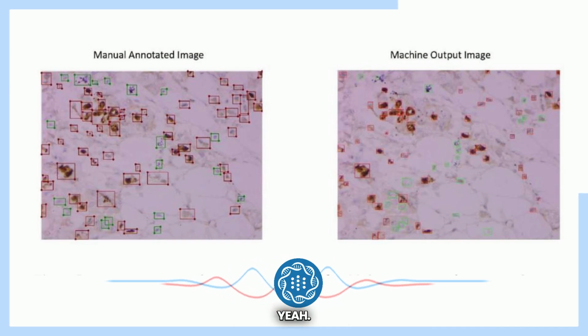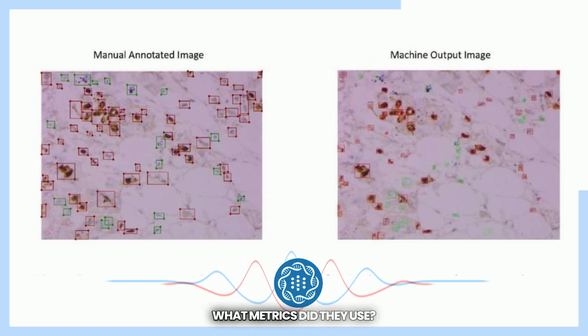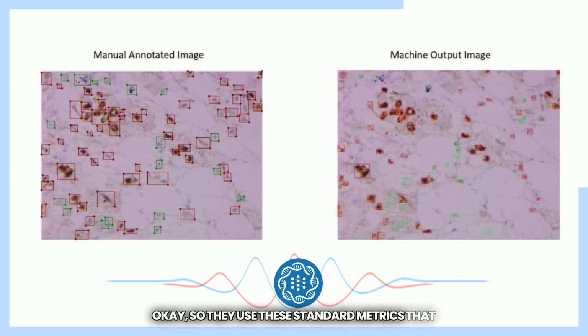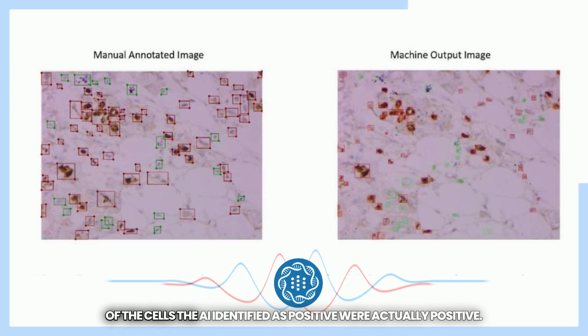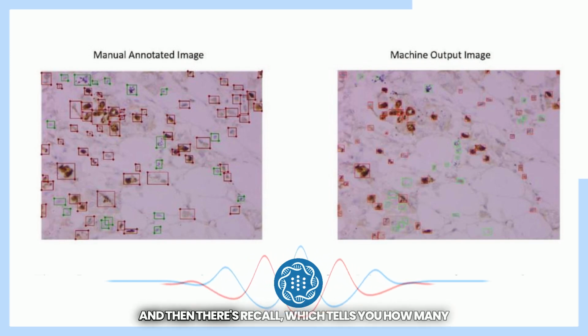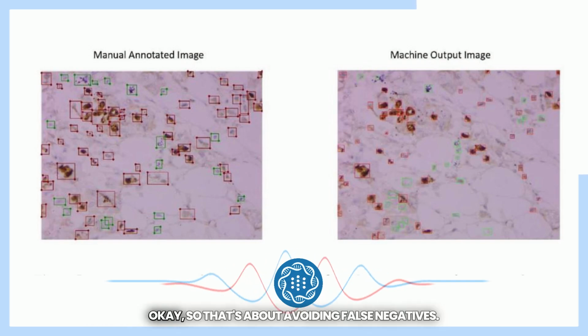Perfect analogy. So how do they measure how well these different YOLOv8 versions were doing? What metrics do they use? How did they know which one was the best? Okay, so they use these standard metrics that are used all the time in object detection. First, there's precision, which tells you how many of the cells the AI identified as positive were actually positive. So it's all about avoiding false positives. Exactly. And then there's recall, which tells you how many of the actual positive cells the AI was able to correctly identify. So that's about avoiding false negatives.